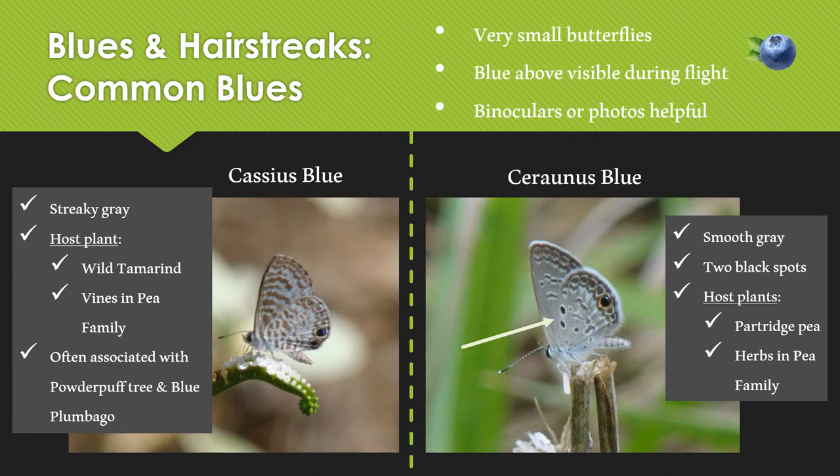Now it's time to turn the page and move on to our next family of butterflies. Now we'll be talking about the blues and the hairstreaks. First off, with a couple of small, common blue butterflies. They are very small, about the size of a blueberry. And we'll be looking at the Cassius blue versus the Ceraunus blue on this slide.